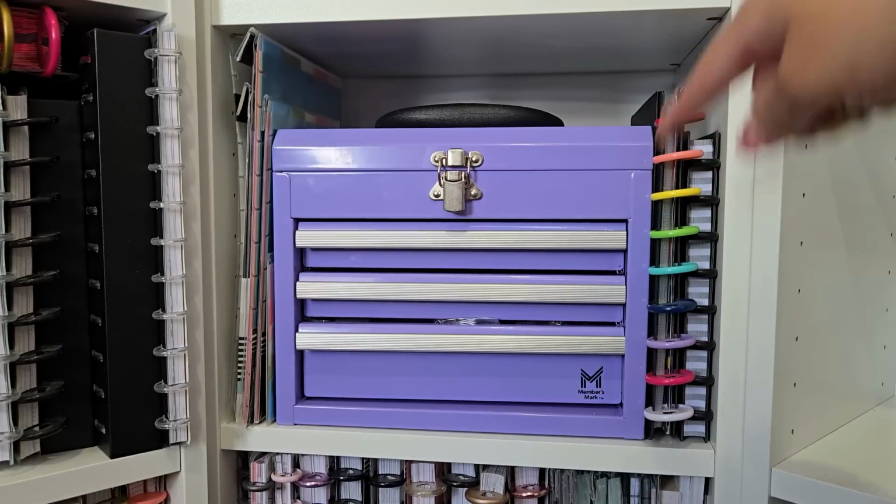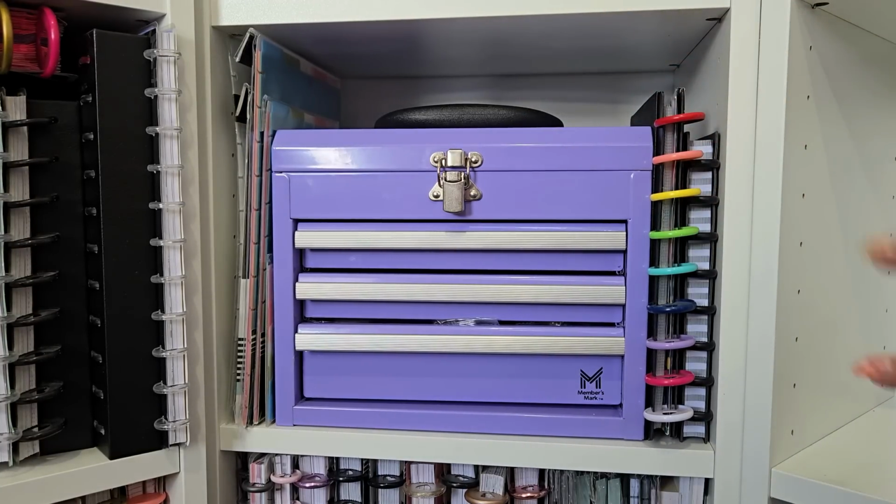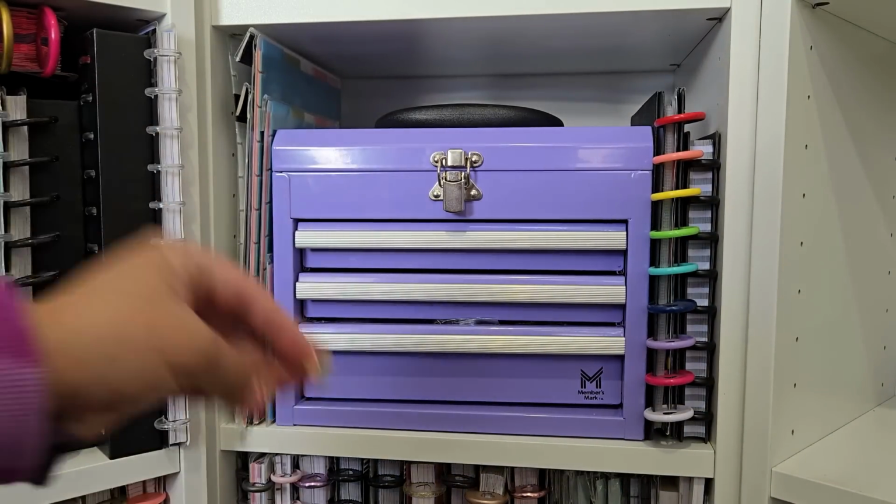This shelf right here is technically empty. That won't be there. And then this stuff can go and fit on another shelf. So technically this one's empty. I just put that there because I didn't have anywhere else to put it for right now, because the place I want to put it isn't cleaned off yet.